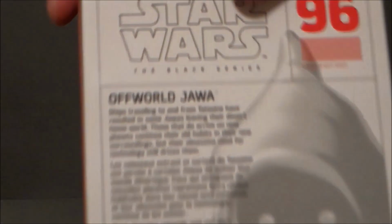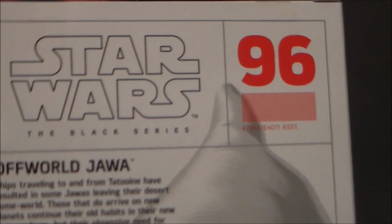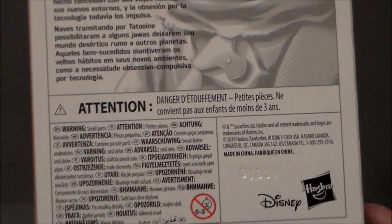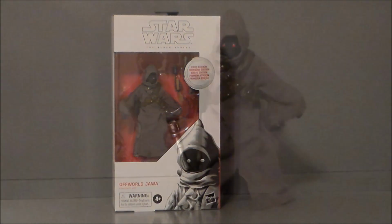So yeah, here is the bio. If you want to pause and read that, you are more than welcome to. And then here is the artwork on the back of the box. Looking cool. Definitely digging that. And well, that's pretty much it for the packaging. Let's go ahead and get the off-world Jawa out of box and see what we think.